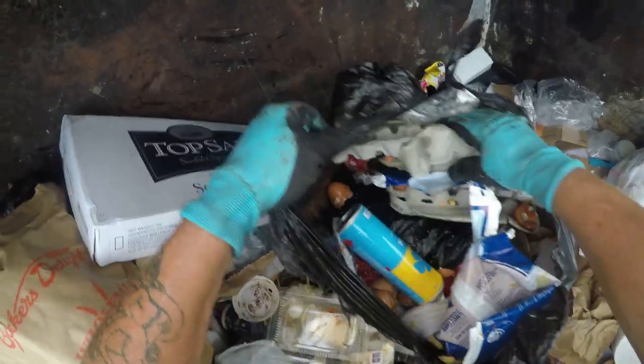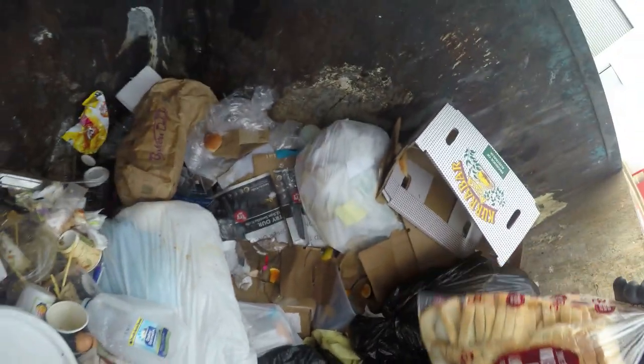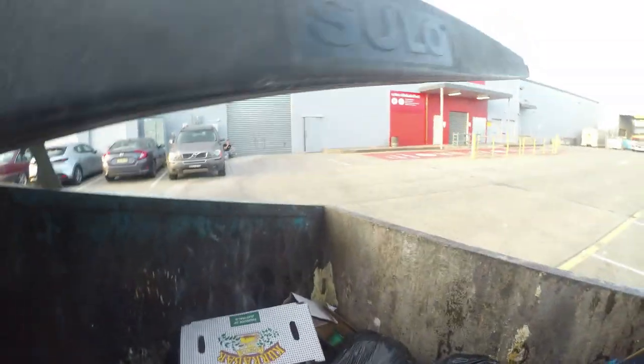No, nothing in that one. Throw him up in the corner. Hope it doesn't avalanche on me. Oh, there's a loaf of bread there. That's a heavy bucket. It's a heavy bucket. Oh, she's a bit mangled. Want to feed that to the birds? We'll feed that to the birds.